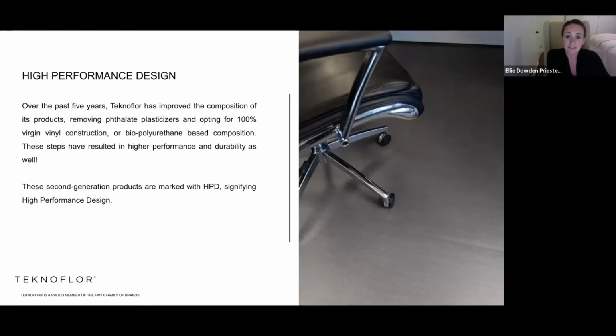So even in our vinyl products, we offer things such as Declare labels, and we tell you exactly what's in them. So not only are we sustainable, but we're transparent as well. And we've really moved to manufacturing all clean products, even with vinyl, having it be 100% virgin vinyl, knowing exactly what's in our manufacturing process and what's in our products. So that's what HPD stands for in our products.